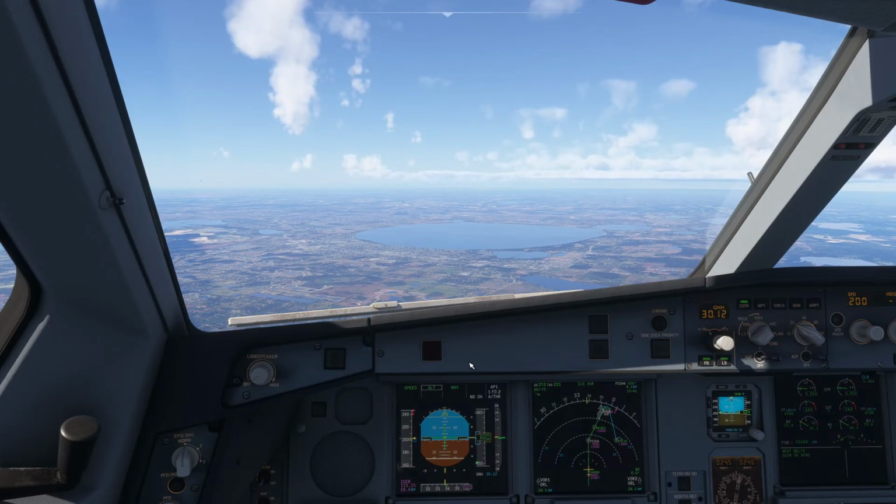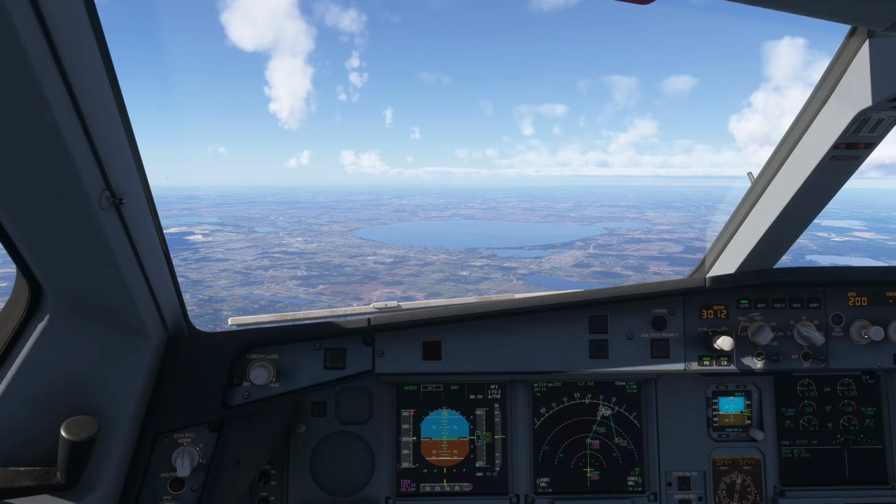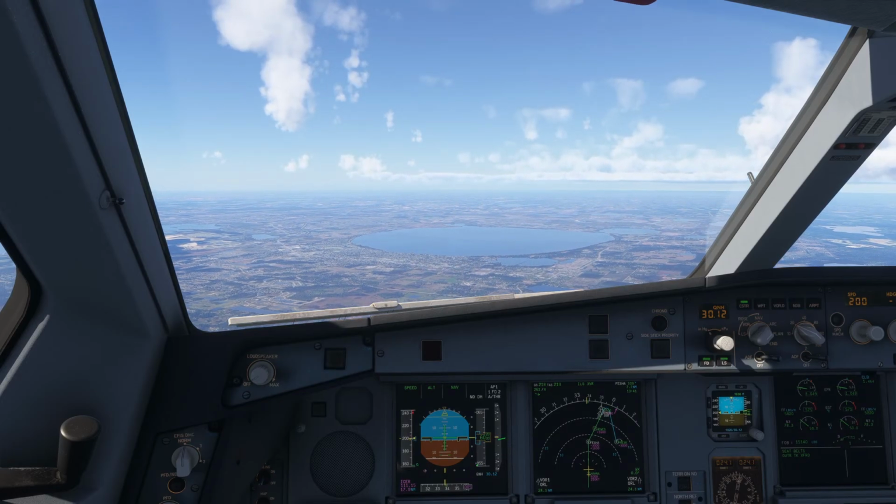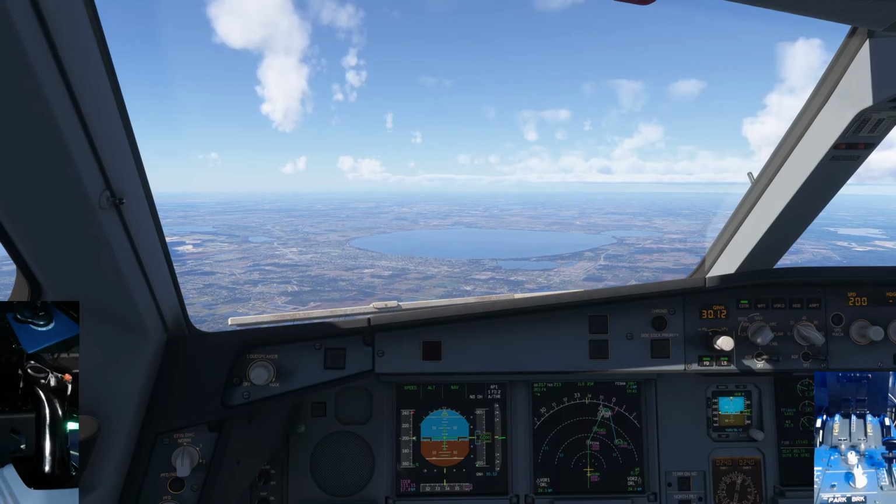Alright, so he's breaking off for the left side transition. So we'll just maintain 200 knots here, flaps 1. Tiller cam's coming up. We'll get flight recorder ready.